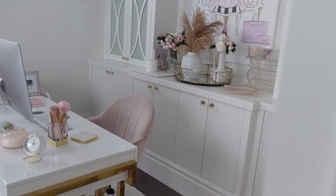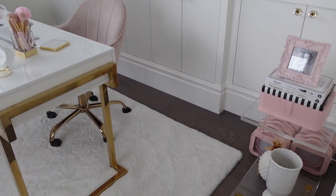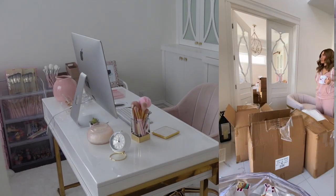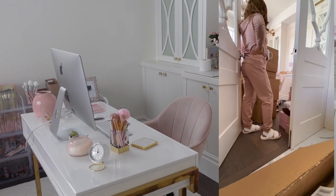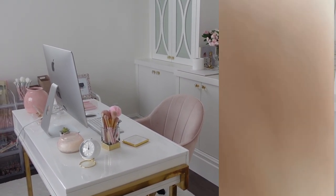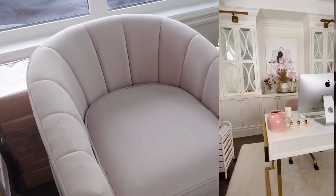The store actually opens fully too, which is nice. But yeah, I am really happy with how it turned out. It's finally just so decluttered. I couldn't even walk in my office before. I did a reel and a little before and after, and it was just, yeah, it was a mess. I guess I'll start over here.